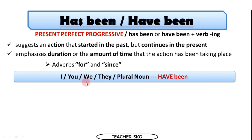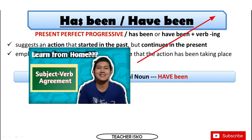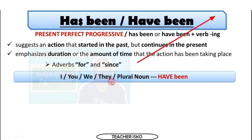Lagi nating titingnan dito ang ating subject. It has something to do with subject-verb agreement. At kung gusto mong mapanood yung video ko regarding subject-verb agreement, ilalagay ko yung video na yan sa may itaas ng screen na to. You can watch that after this video.